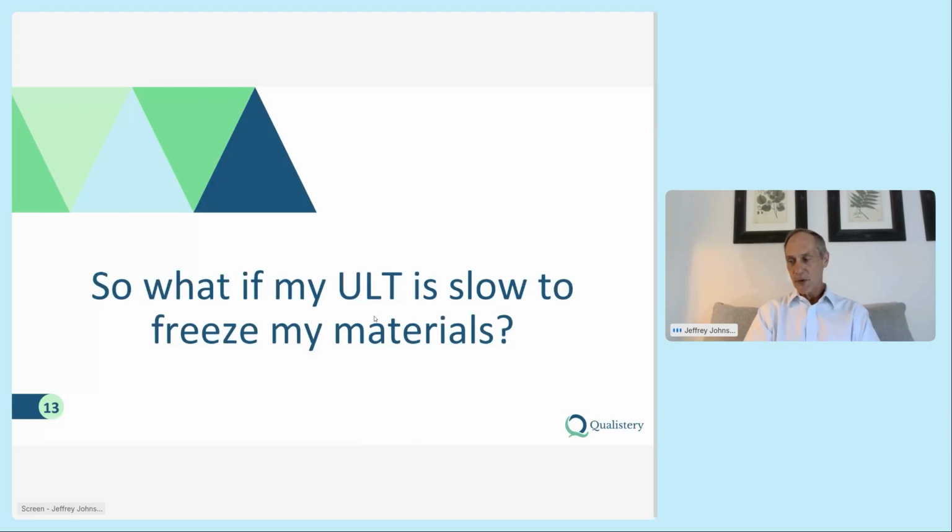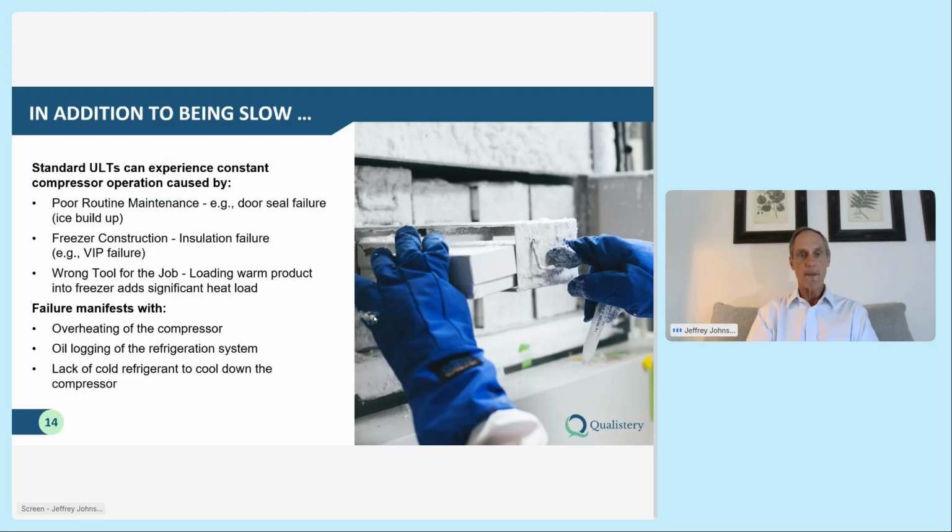So back to the question, it's slow. Okay, let's say you have a very stable product. Cryoconcentration is an issue. It takes 3 or 4 days to freeze. That matches your manufacturing cycle. You can handle it being slow. Well, it's more than that, right?